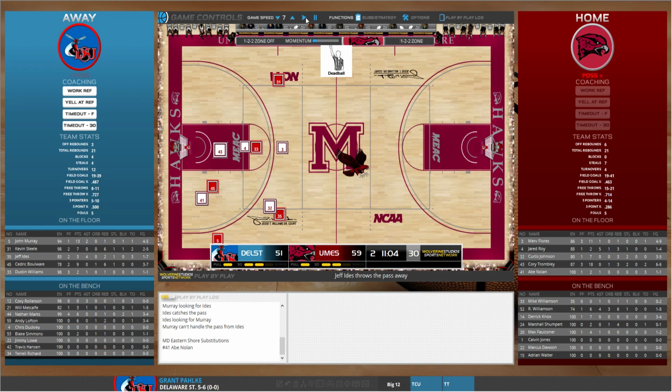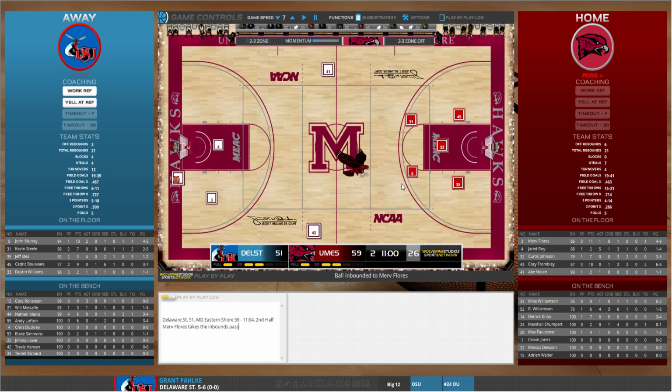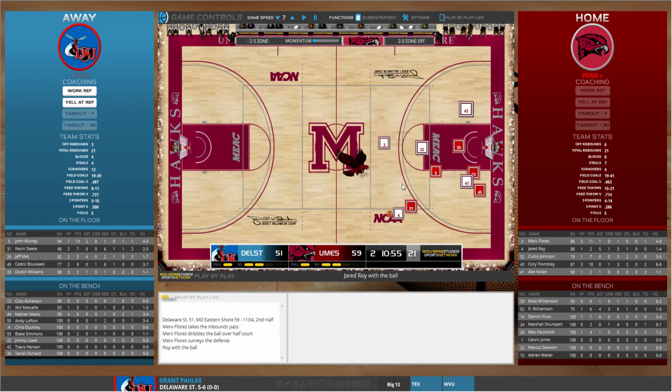Maryland Eastern Shore brings in Abe Nolan at the center position. Ball's inbound to Murph Flores. Murph Flores spins it up. Murph Flores passes to Jarrett Roy on the left wing. Passes to Curtis Johnson at the free throw line. Back to Flores, top of the key. Flores passes to Jarrett Roy, left wing.